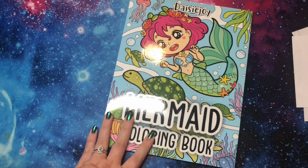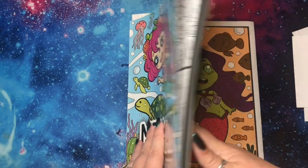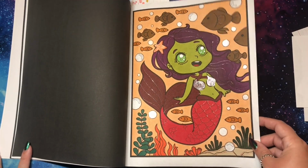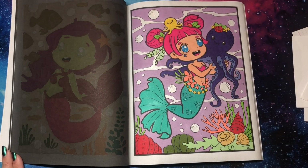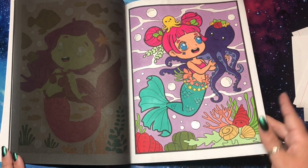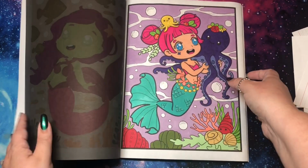Next, I have Mermaid by Daisy Joy. This book is super cute, and I only have 2 done in here so far, so I will definitely be getting to this in May. First, I have this mermaid that I did for Season Swap. So this was fall colors on a mermaid. And then I have this cutie. I love her. I just love these colors a lot. So there she is, and I used a lot of stickles all over that hopefully you're seeing.